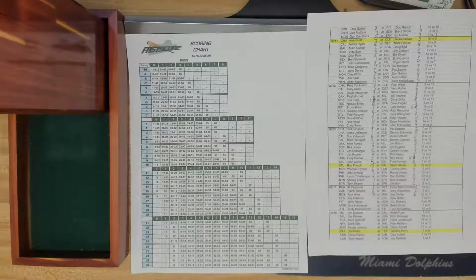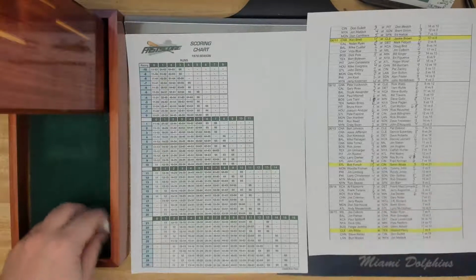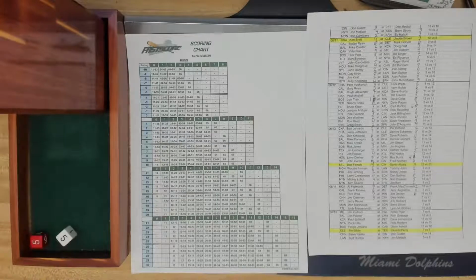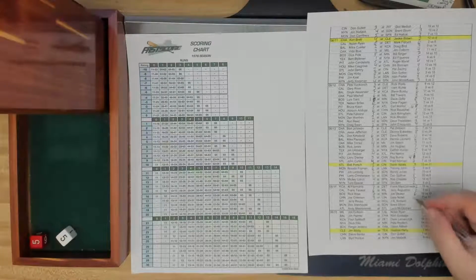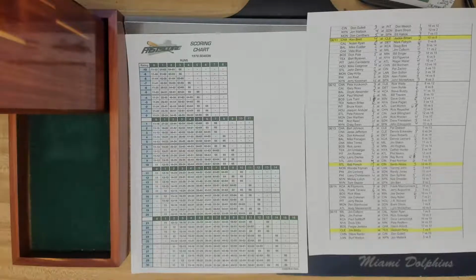Cubs taking on the Reds. Cubs have a 7. 32, and that is 3 runs. The Reds have a 21. 55, and that is 8 runs. The Reds will beat the Cubs, and this one belongs to the Reds.